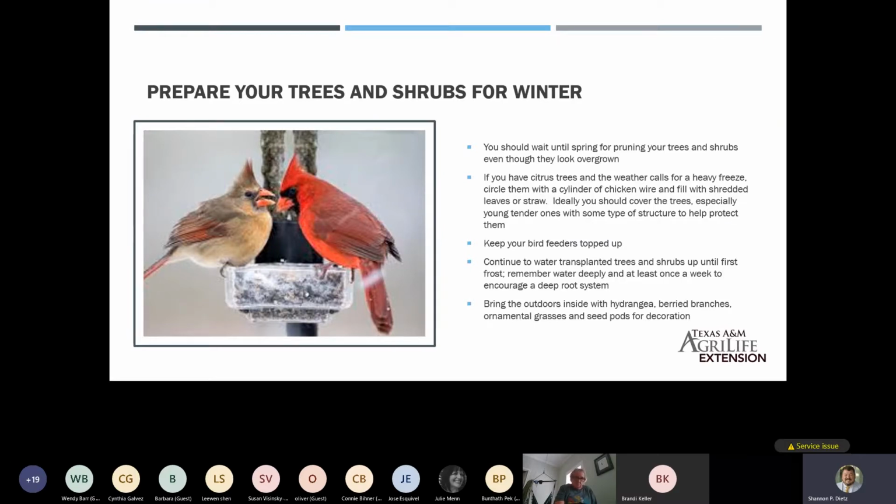Prepare your trees and shrubs for winter. So as much as you might want to go ahead and prune any of your shrubs or trees right now in your landscape, you definitely want to hold off until the spring for that. If you trim any trees or prune anything right now, that's going to be the sign for that tree or that shrub to go ahead and start putting out new foliage, new tender shoots and so forth.